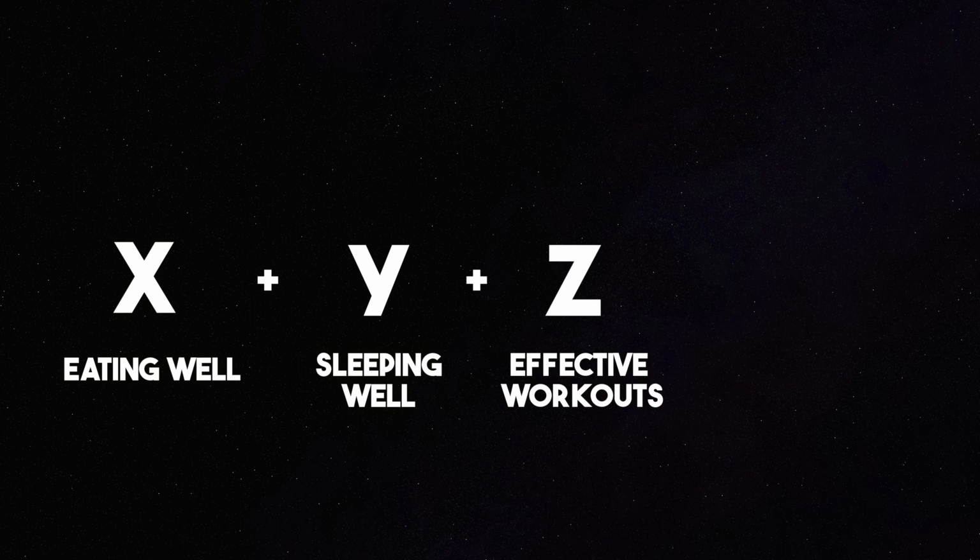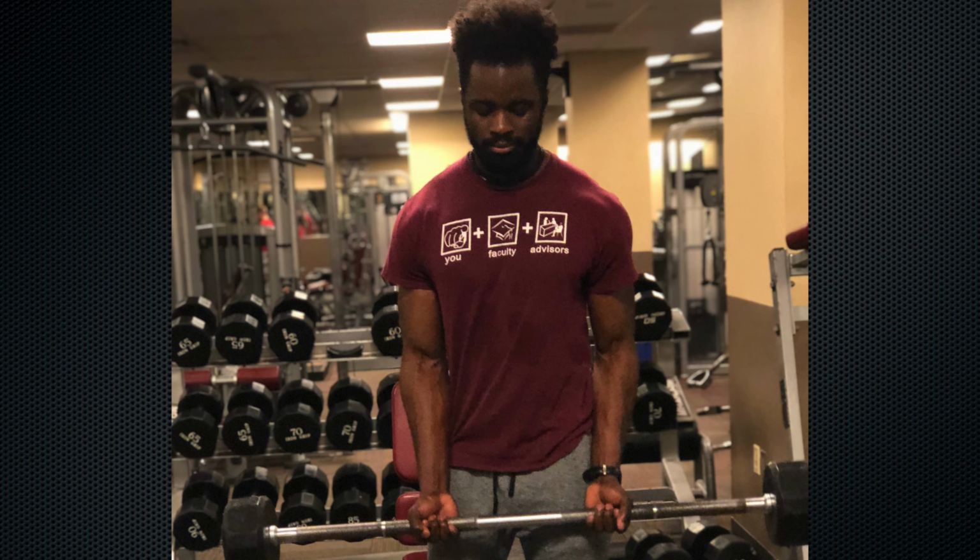Start viewing your workouts like a science equation. If I do X, Y, and Z, I will get X result. If I don't, I'll go back to the drawing board and see what can be improved upon. That was part of my psychology that got me from looking like a skinny lollipop to a glistening Adonis.